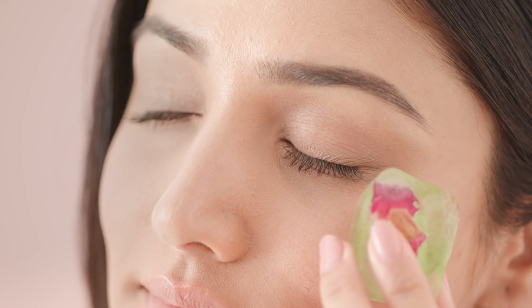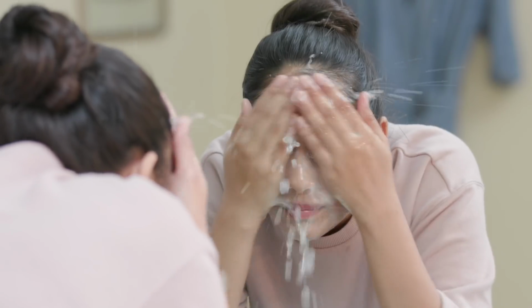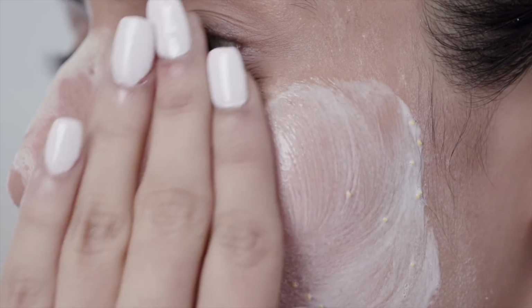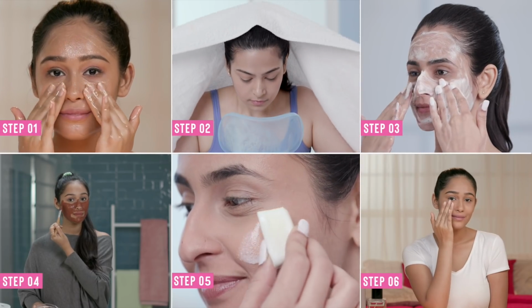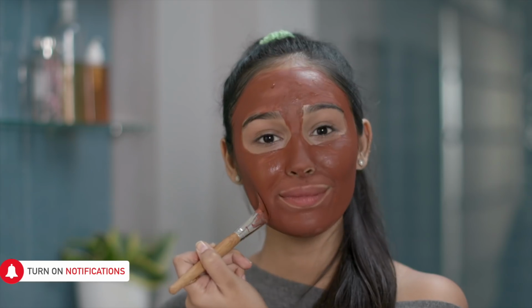We're all a sucker for those parlor visits that leave our skin glowing, baby soft, and clogs completely clean of any kind of dirt. So we decided to bring to you these simple cleanup beauty rituals that will help you save time as well as the extra bucks.